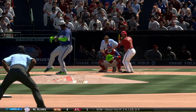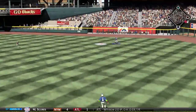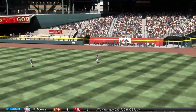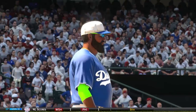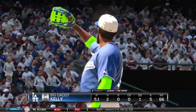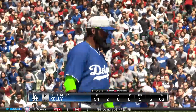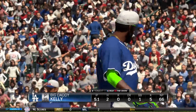Here's the pitch. Taken the other way, but this should be routine out there in right field. Brown is there, 1 away. Another guy retired there. You see his pitching line to this point. It's phenomenal. Just 2 hits, both of them are singles. He's hardly even been in trouble. Thorough domination so far.